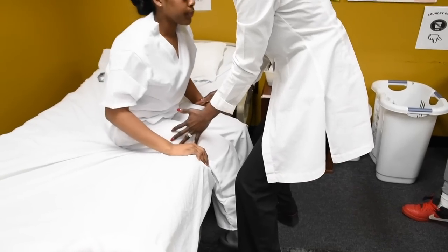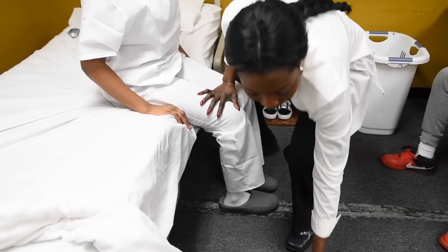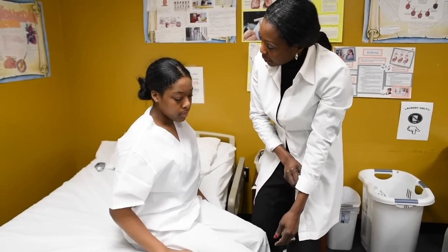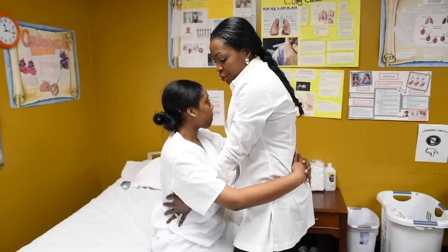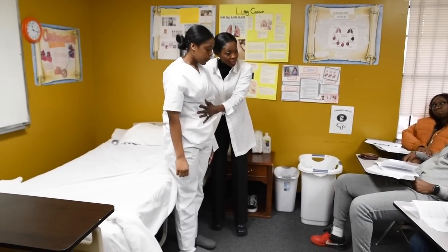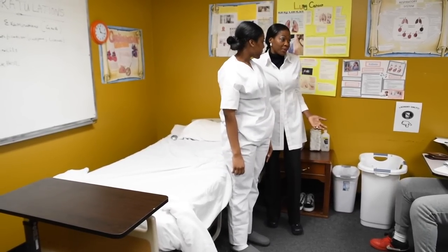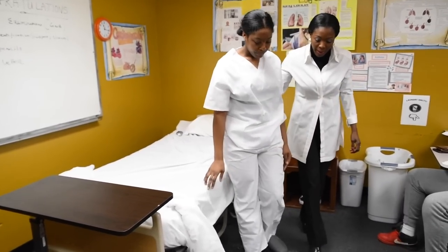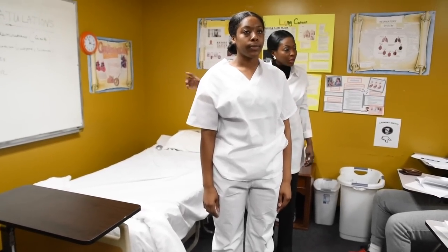Now can you scoot to the edge of the bed? So her feet touch the floor before you move her. When we stand up, you're going to get to the middle of the scale. Wrap your hands around me, and on the count of 3, we will stand up. 1, 2, 3. When your patient stands, you're going to support them behind the back and help them to the scale. Although this is your classmate, they're acting as a patient for you, so you have to support them. It's part of the scale. Let's walk to the scale. Good. Once your client or your patient is on the scale, you're going to let go.